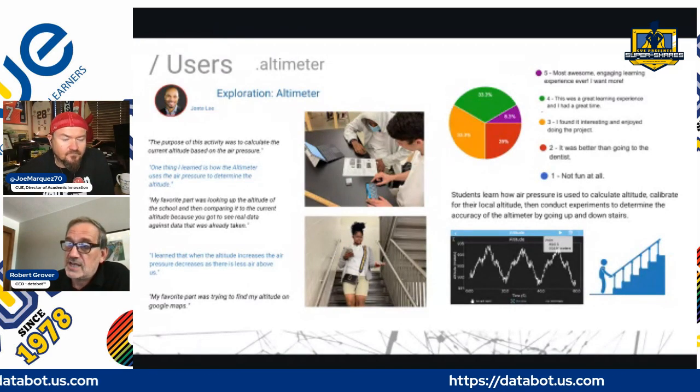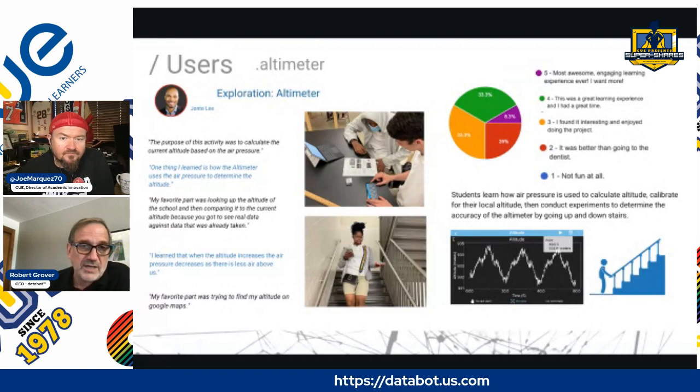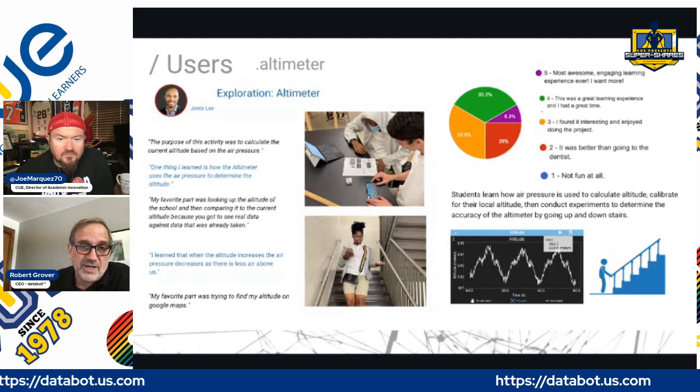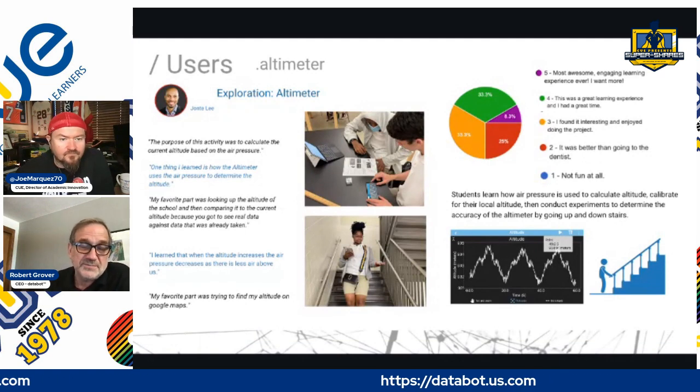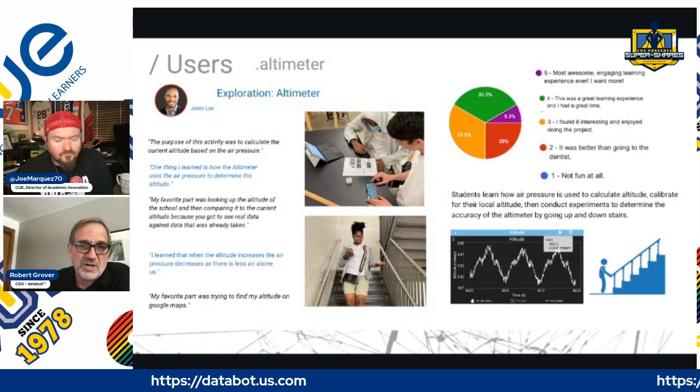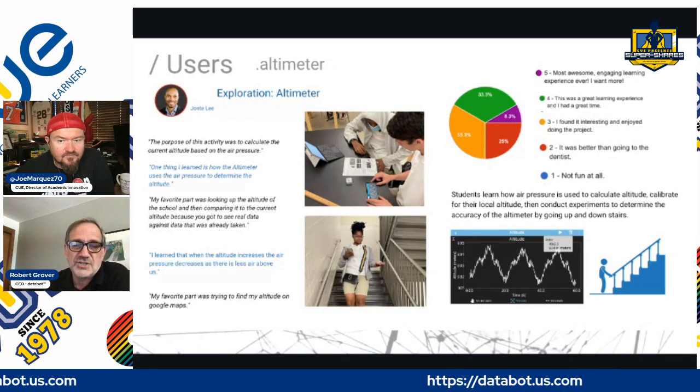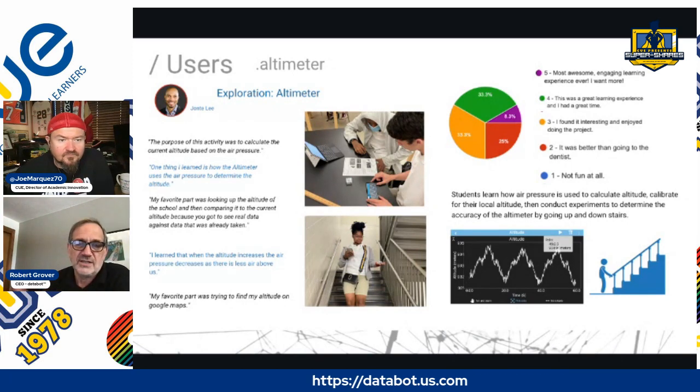This slide's a great example. These students are calibrating an altimeter, and then they're running up and down a set of stairs, and then they're measuring for accuracy. Okay, how accurate is the altimeter? And this involves exploring the science behind how it works, which is, of course, air pressure. As I go up, there's less air pressure, so I can read a change. All of the activities are like this.